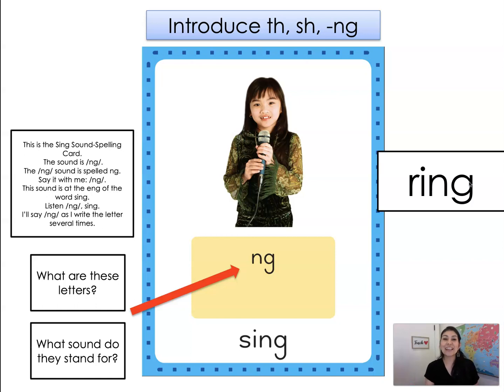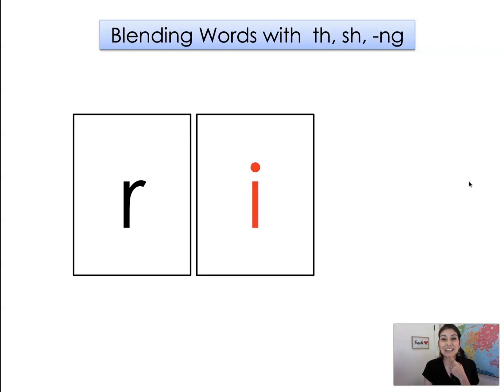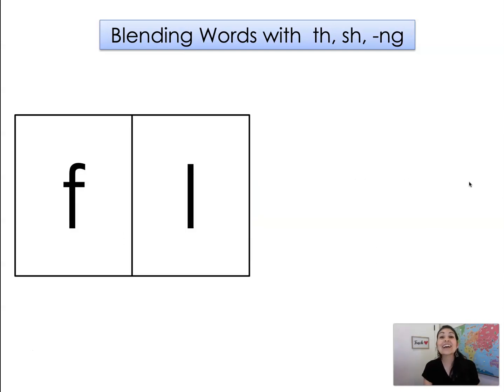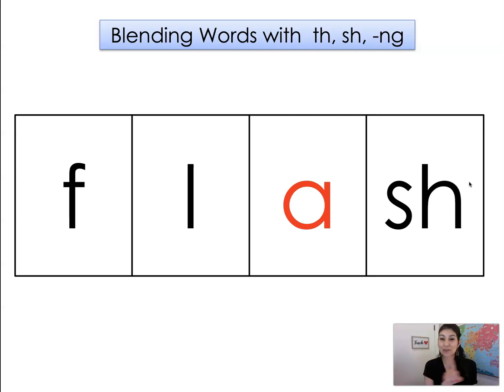All right, let's go ahead and practice blending some of these words and sounds. Remember, we are going to start sound by sound, and then we're going to blend the whole word together. So let's go ahead and get started. r, ing, ring. fl, ash, blend, flash. Very good.